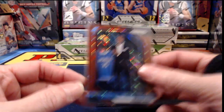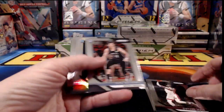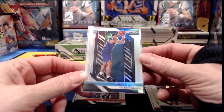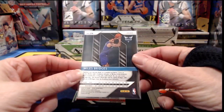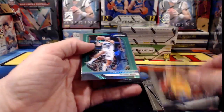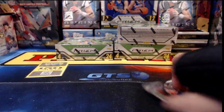Melvin Frazier for the Magic, Red Wave rookie. And of course you can do it without scanning it, but then that can lead to issues too. Miles Bridges for the Hornets, a little silver rookie action. And there's a green Fournier for the Magic.